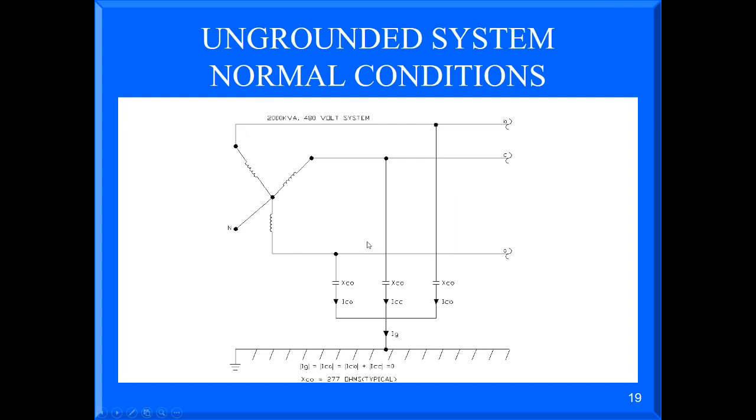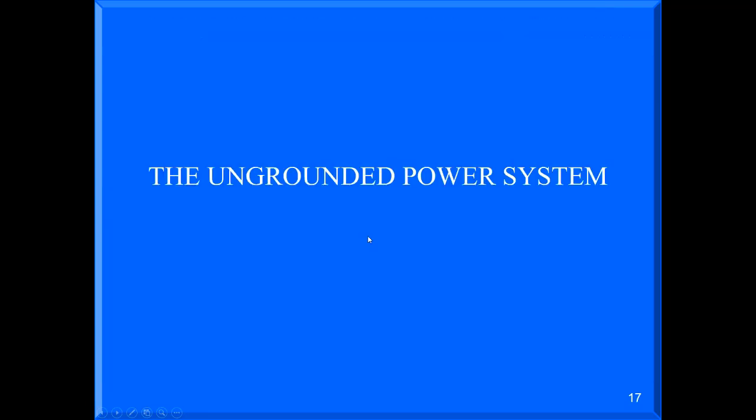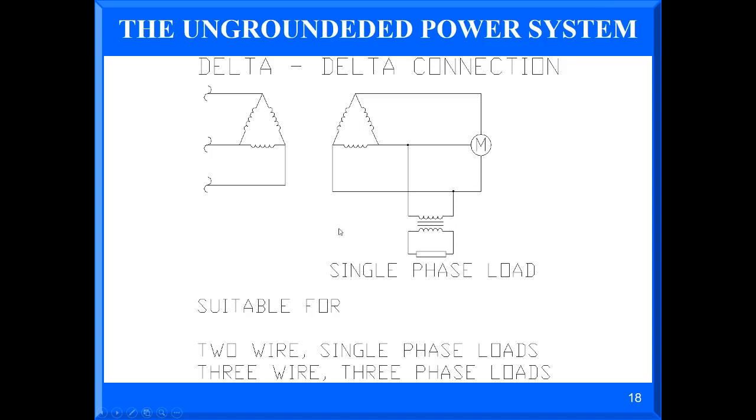So now let's go back and talk about ungrounded systems. In an ungrounded system, I can have two types of loads: three-phase loads and phase-to-phase loads. There is no phase-to-ground because there is no ground, and no phase-to-neutral, because there is no neutral.